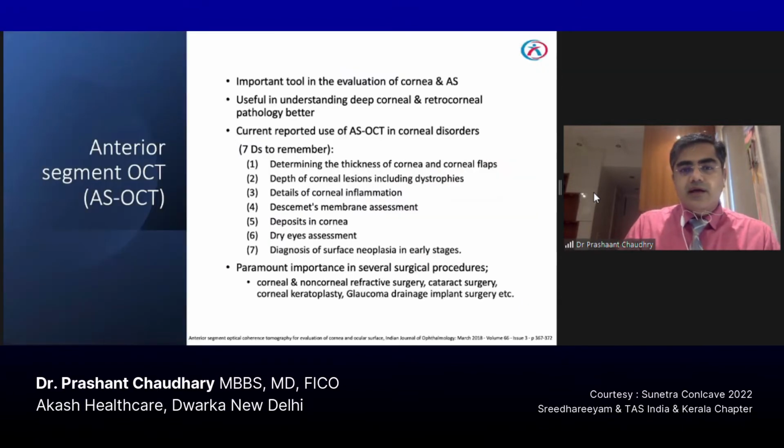Then there is an anterior segment OCT. Anterior segment OCT.